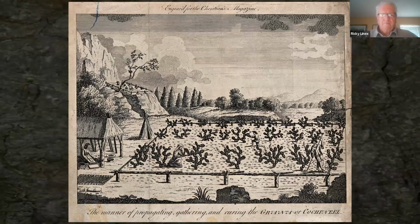Here's another photo. Again, look at the garden. They've even got a little garden up here on this hillside. And this lady has got a rolling pin on a board, and she is actually crushing. She's using the fresh cochineal, I believe here, to crush up and make into a dye.